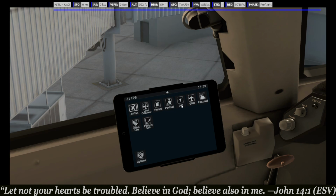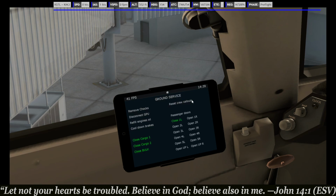You got an INS, which all it's going to do is give you your current position if you're using them, be able to give you a clear, quick align, and allow you to open a flight plan and all of that good stuff. We're not using it. Ground, that's where we were. You can remove your chocks, disconnect GPU, do all of these neat things. Now, with the newest version out, which is available for you X-Plane 11ers, you get more doors than just the main cabin door.